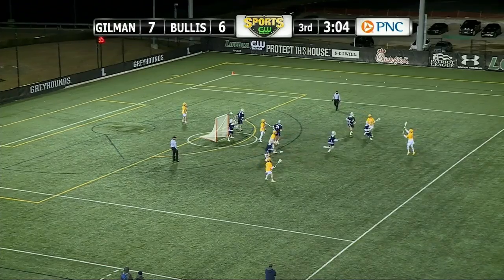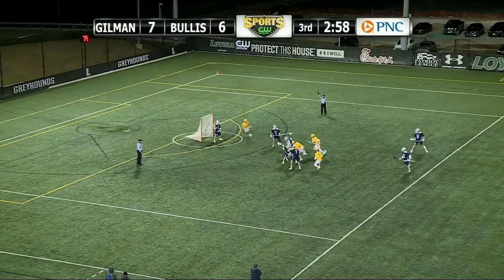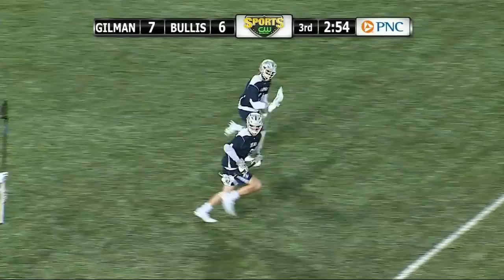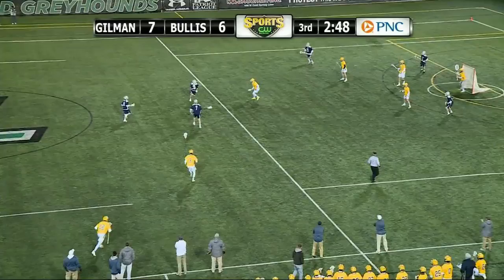And just like that, Bullis is all the way down to the 32-second mark on the shot clock. Pay that no mind. Noah Klein kicks that one out. Klein doing a nice job making some saves on those in-tight shots. He looks really good this third quarter. Great reaction.